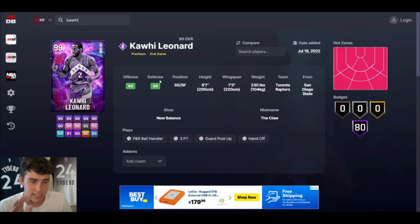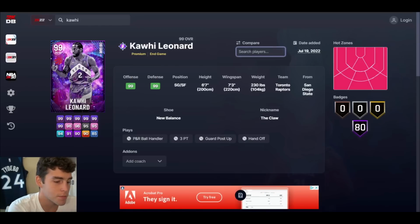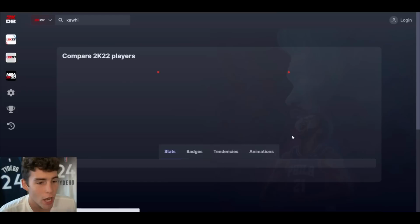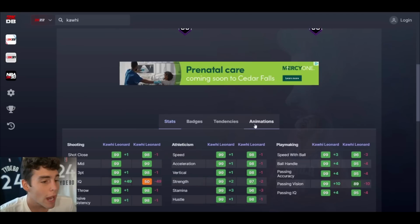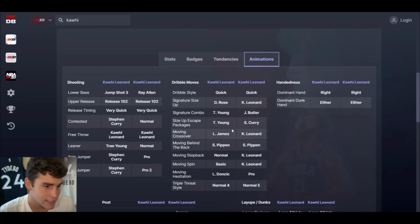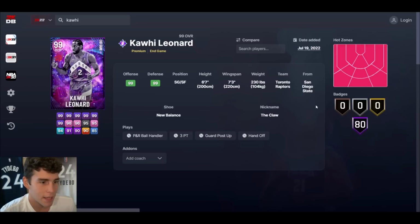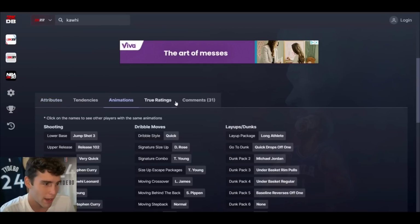And the reason I say that is because his SIGs are going to be way better than this Kawhi Leonard's, and his stats are a little bit better than this Kawhi Leonard's, okay, in badges. Now, do I prefer this release, Ray Allen based on very quick, over jump shot 3 on very quick? Yes. But the Trey size up escape doesn't do it justice. So this Kawhi, I'm still having at number 4. I'm just saying I think the endgame Kawhi is just that little bit better in my opinion. Is it worth paying a little bit extra for?